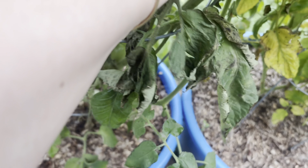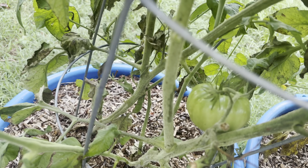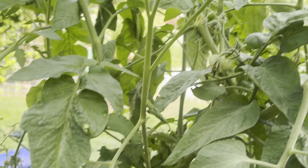I don't know what's going on with this. Maybe they just need water, or they got broken, or they're naturally just taking off lower limbs. I don't know, guys, but we definitely have one there. I just showed it to you, one there. We got more coming in the top, so I'm really happy.